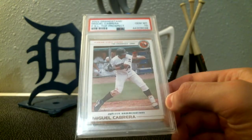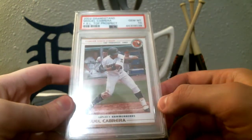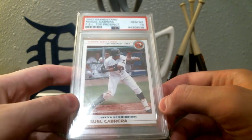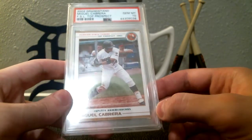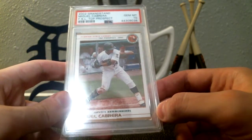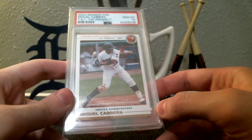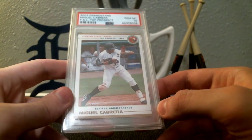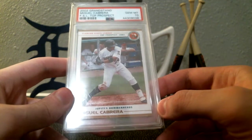So this one is Miggy. It's a no number card. All the cards in this set are no numbers, and it's a good shot. I mean, here he is in the Jupiter Hammerheads uniform. Looks very thin, very young in this photo, as you would expect him to in 2002. I mean, he was born in 1983, so he was 19 years old when, well, maybe even younger, depending on when this photo was taken. He could have even been 18 years old.